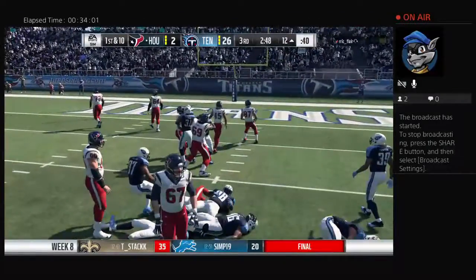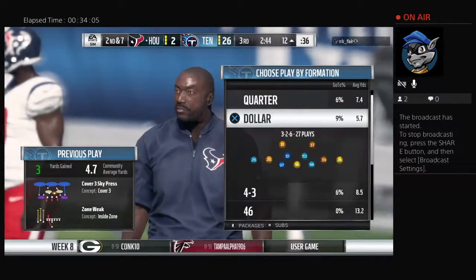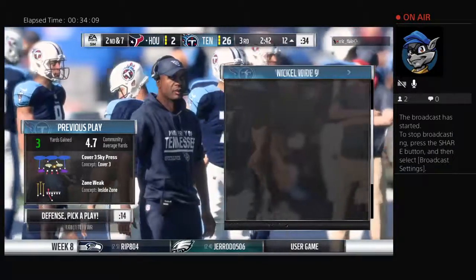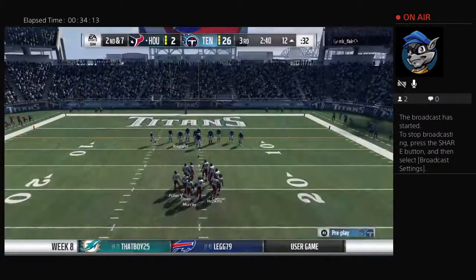A carry for Foreman, and he takes us down to about the 12 for a gain of 3. Not too many offenses want to turn down long drives, but when you're down what they are, they've got to pay it off with some points. Now it's 2nd and 7.